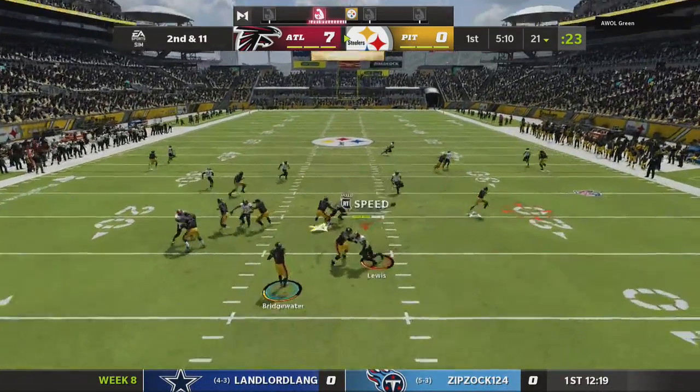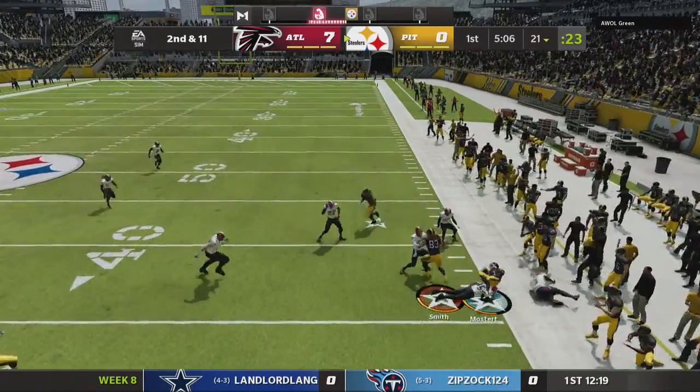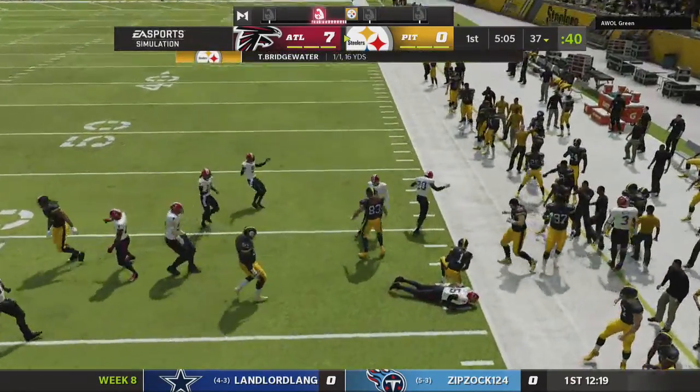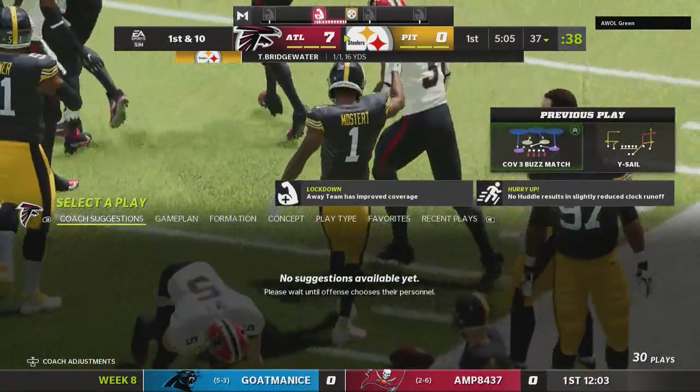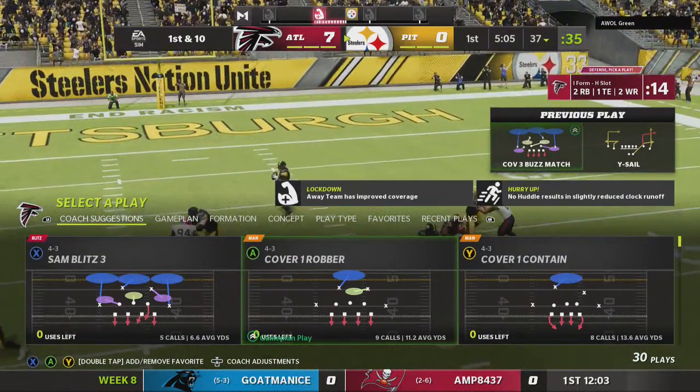On 2nd and 11 now. Bridgewater getting us out to the flat. Mostert. He takes us beyond the 35 before going out of bounds. Pittsburgh getting 16 yards there and also a first down.